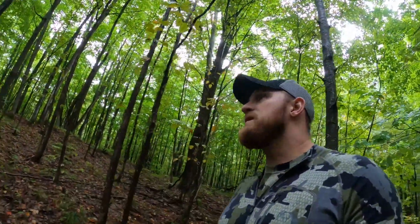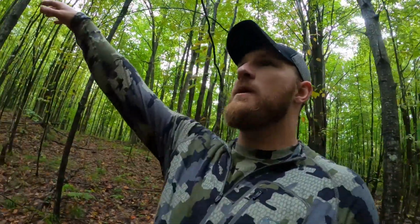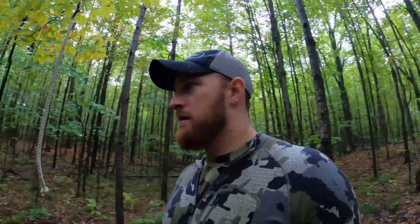I don't see any beech trees, so it must be up a little bit higher. But we got this here. I'm going to go ahead and throw some good old branch butter on it. I'm going to rough up the ground, probably piss in it, just to kind of get things fired up.